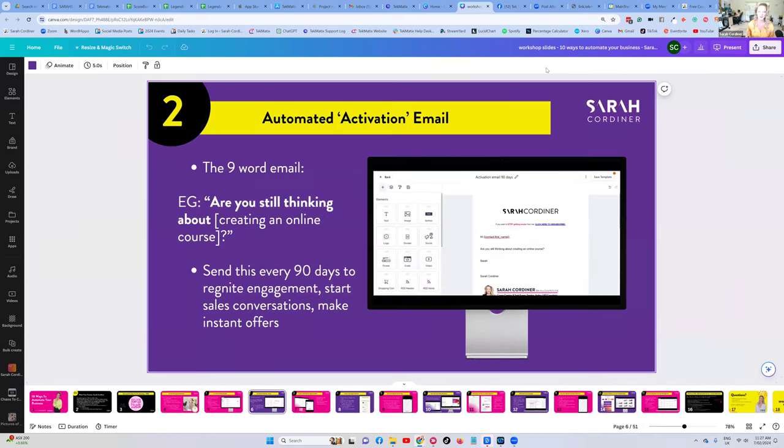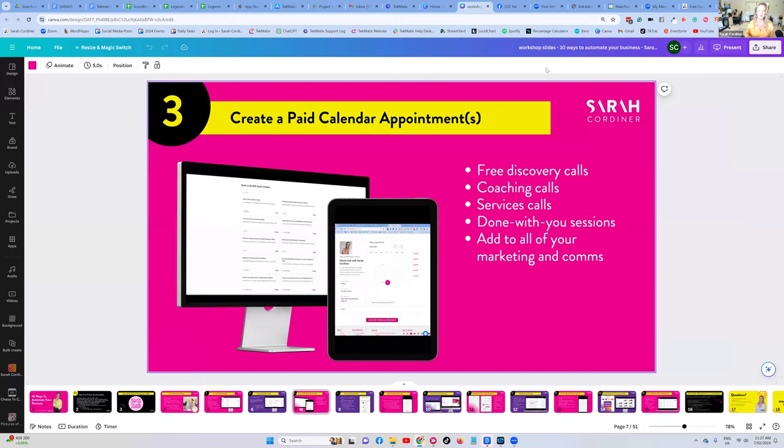We've also turned on a repeating 90-day activation email so that we can boost our sales on autopilot every quarter. Now we're going to make sure that we have got our paid calendar appointments turned on.